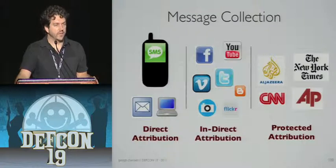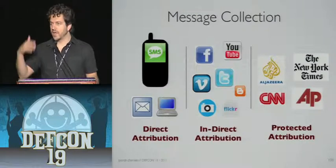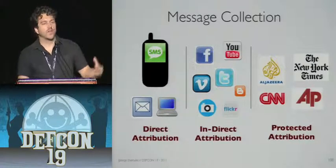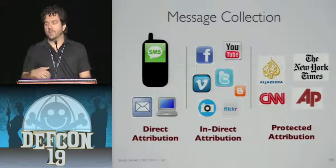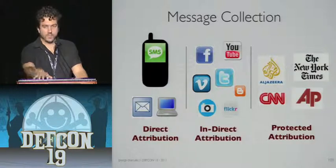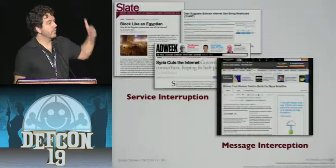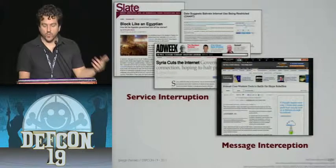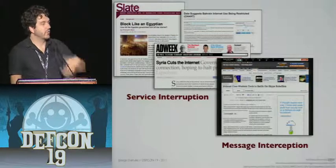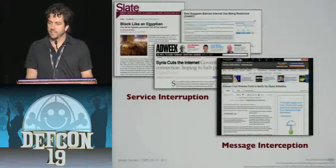And then we have protected attribution from the media, where they have by far a much more limited scope and understanding of what's happening on the ground compared to the entire citizen population who's got phones and SMS capability. But they do have a little bit of coverage because they are media, and they're able to protect not only themselves, but ideally they've got systems in place to also protect the people that are reporting to them. Again, with any kind of collection process, we do have to worry about service interruption and message interception. These same sort of issues that are going to affect the platform location are also going to affect the passing of messages.